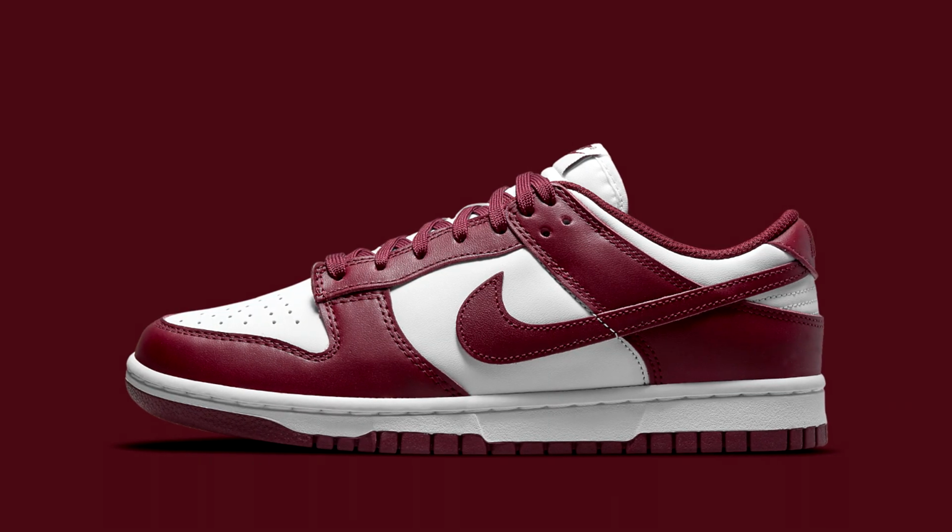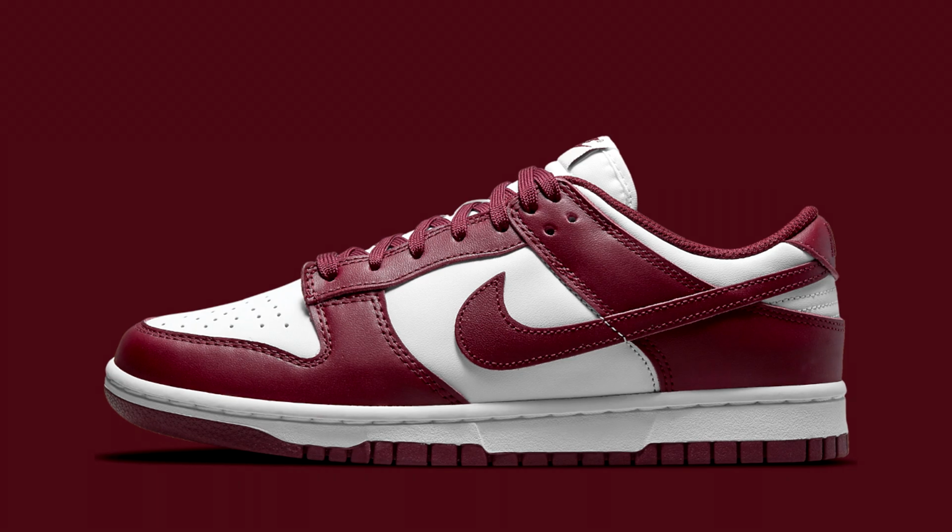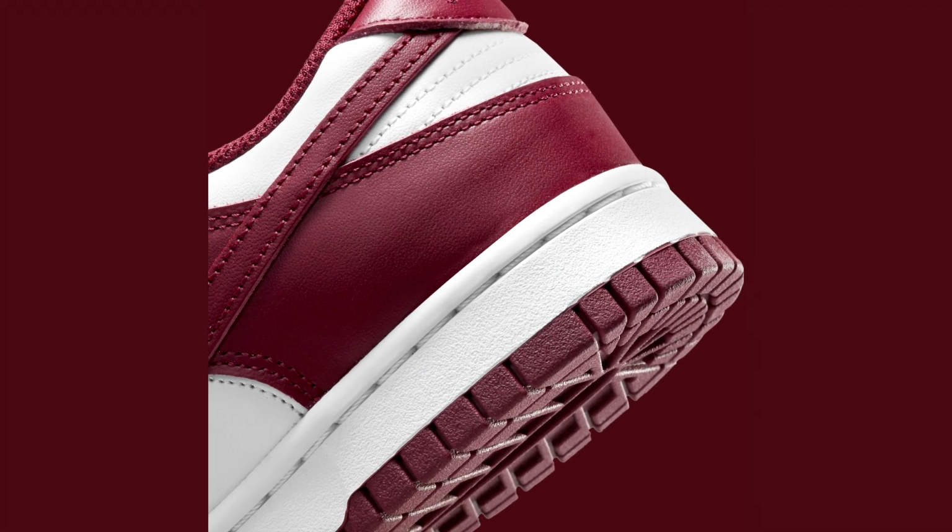Now, if you took an L on those Team Red Jordan 1 lows, but still want that kind of burgundy looking red, I have some good news for you if you're a fan of Nike Dunks. Now, this is a Jordan 1 low specific video, but just because the colorway is so obviously the same, I need to give you guys this option, okay? So we have the Nike Dunk Low Team Red, and it's literally the exact same shoe, but it's not a Jordan 1 low. Instead, it is a Nike Dunk Low.